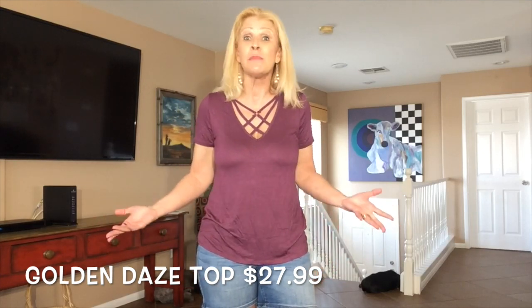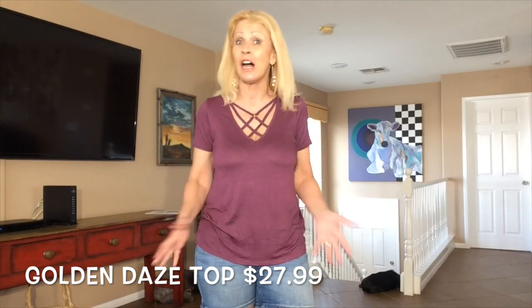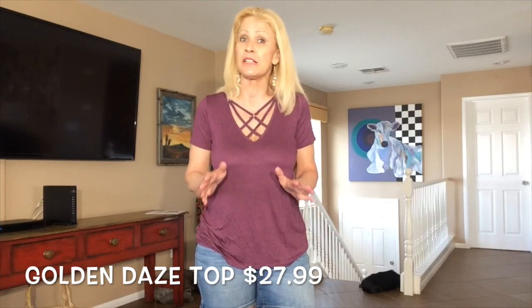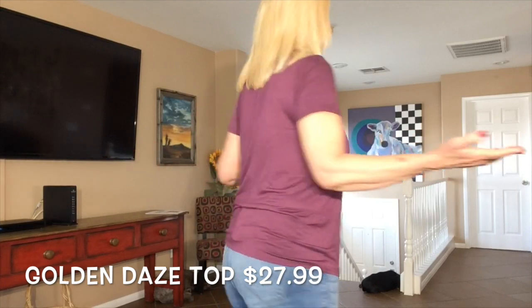This is my favorite piece in the bag thus far. This is a color I don't have a lot of, so it would be a nice addition to my closet. The fabric is awesome. That's one thing I can say about Nadine West. They generally send really nice feeling fabrics, and this is what the top looks like.